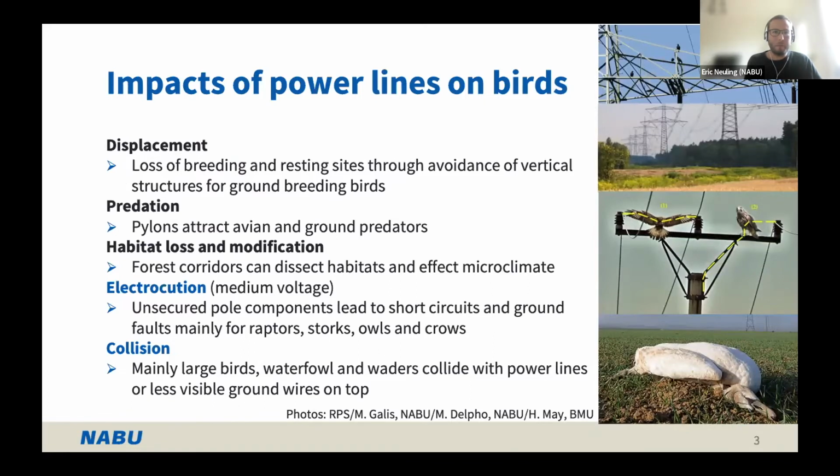So which impacts of power lines do we actually have to look at? One is that power lines lead to the loss of breeding and resting sites through avoidance of vertical structures by many birds, especially ground breeding birds. So the displacement of breeding grounds is one issue. Also, one part is predation. The pylons are good perching sites for predators like crows, but also for ground predators that patrol these power lines, because especially in open landscapes there are very diverse structures beneath the pylons. So they find more prey here than in an open agricultural field.